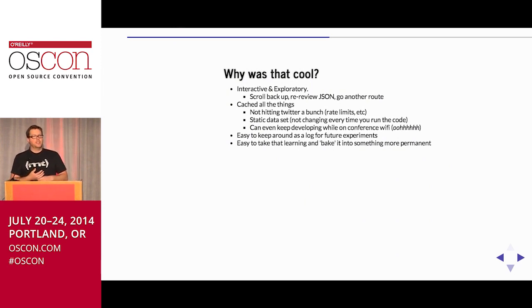We didn't hit Twitter more than once, just one hit to Twitter in the beginning to load the URLs. So if you're dealing with an API that has rate limits or something, you're not going to mess with that. It's a static data set, so that's handy, because a lot of times if you can imagine developing this on the command line without that kind of cached results capability, every time you run it, it's going to get a different set of links, and your code's going to behave slightly differently.